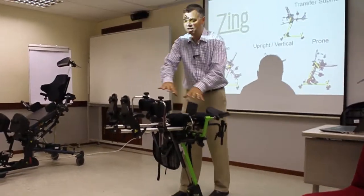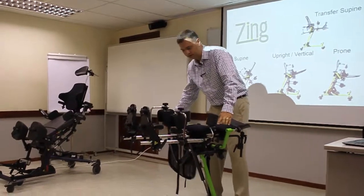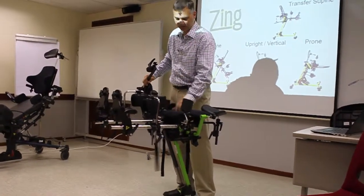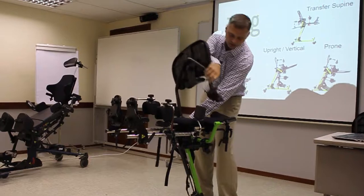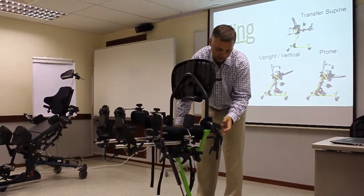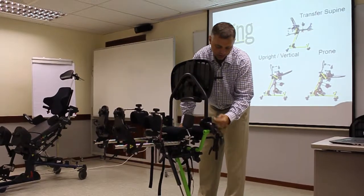I can play with the angle of the foot plate, so I can rotate that out. I can put some abduction into the foot plate. This will all slide around a little bit. Maybe I need to back the knee pad off a little bit, like this.